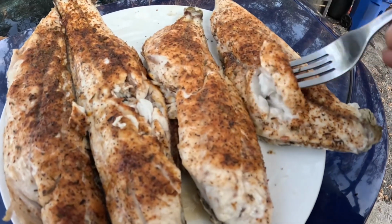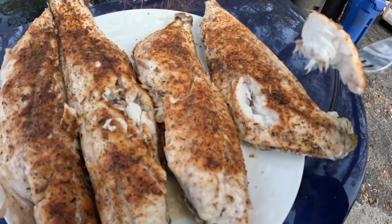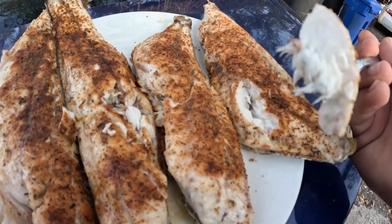All right, here we go with the sheephead. Look at that. Oh my God, it looks like a chicken breast, guys. Wow. So again, I hadn't had sheephead in over a year, and you guys saw my last episode. I was very, very fortunate to be able to catch those fish, and they were delicious.